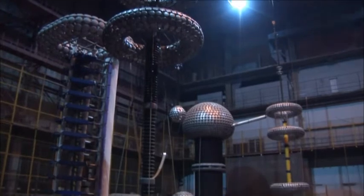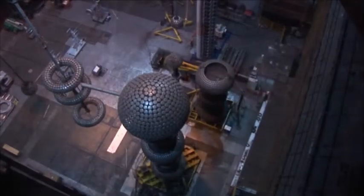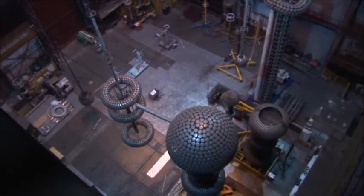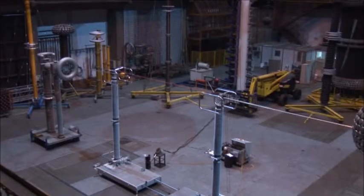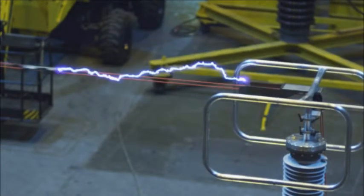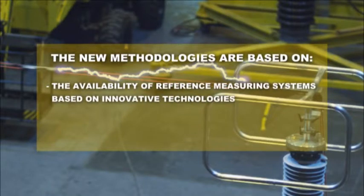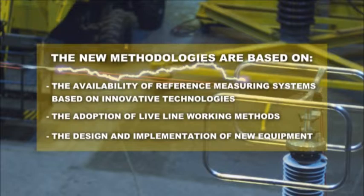S.p.A has tried to solve these problems and has undertaken research to develop innovative equipment and thus make the calibrating and testing operations as non-intrusive as possible from a logistical point of view and with no impact on energy transit at the point in question. The new methodologies are based on the availability of reference measuring systems based on innovative technologies, the adoption of live line working methods, the design and implementation of new equipment.